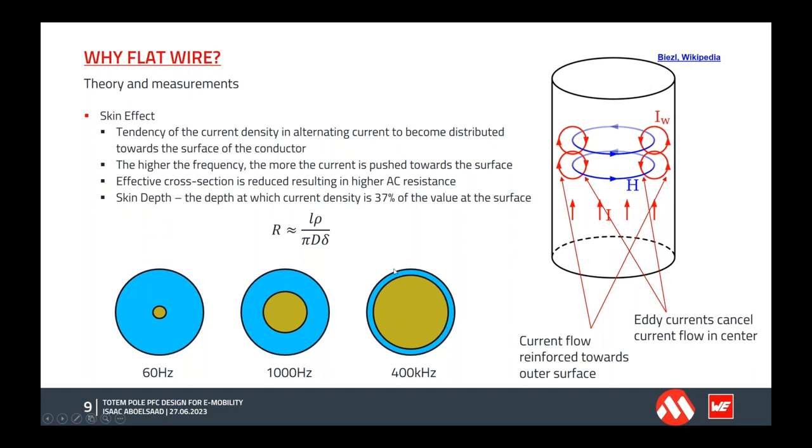So we are not using the whole area of the wire, and it causes a lot of AC resistance and higher losses. The skin depth can be measured where the current density reaches 37% of the value at the surface. So that's one problem that comes with normal wire being used. That's why flat wire has an advantage in this case.